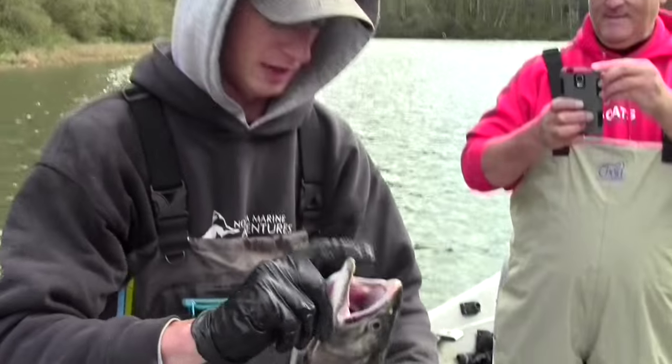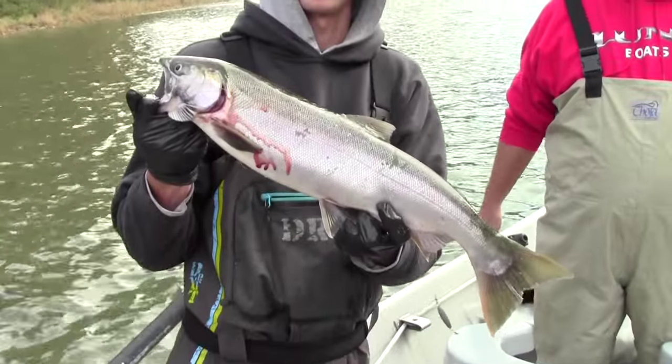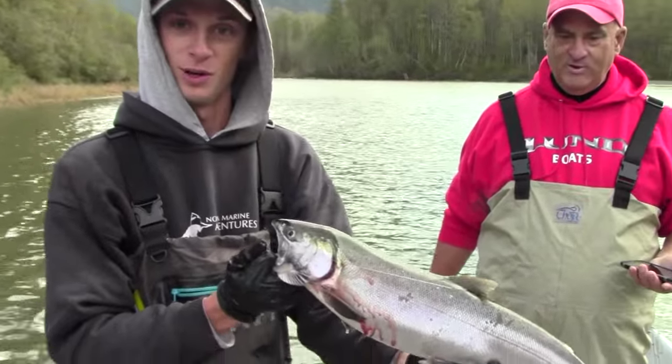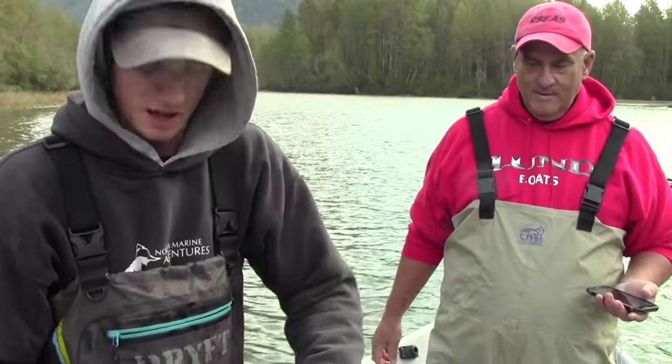See the fish swallow right down and you can't lose him at that point. You're definitely going to want to keep a nice bright fish like that. Oh, that's beautiful. That's perfect. Yep. Good way to go. We're halfway to a limit and it's 8 a.m.